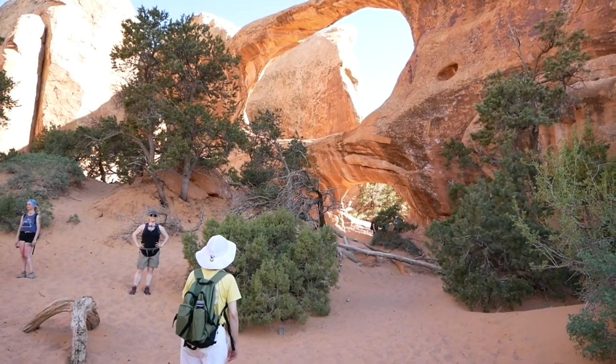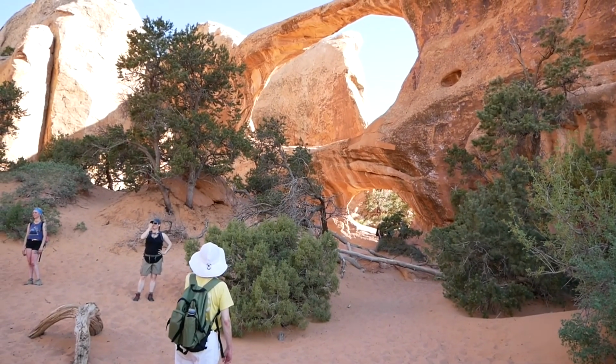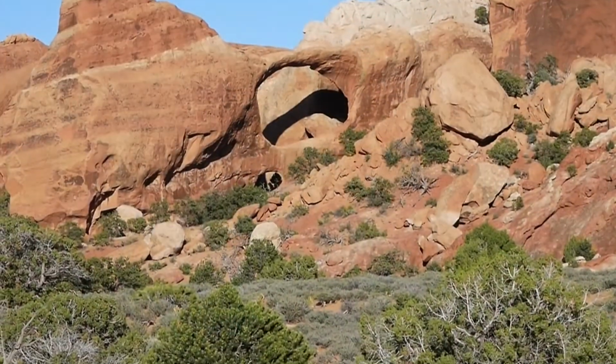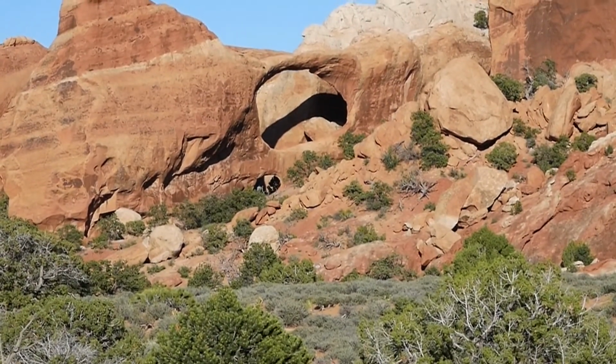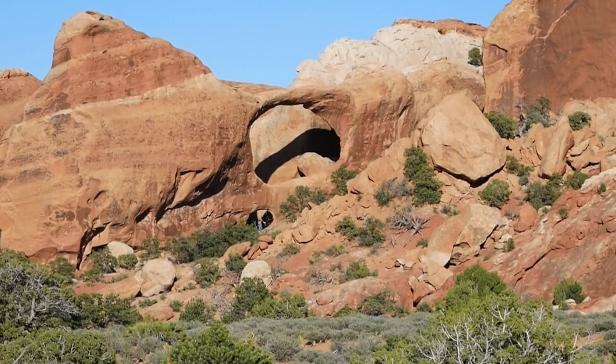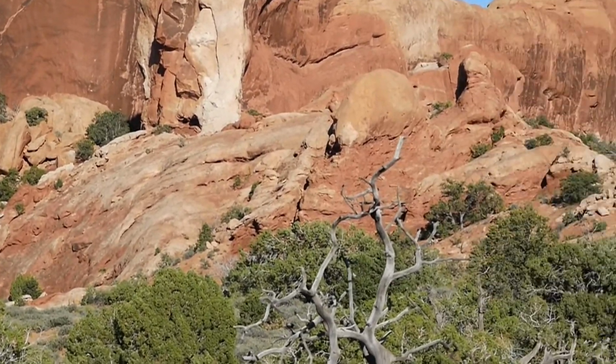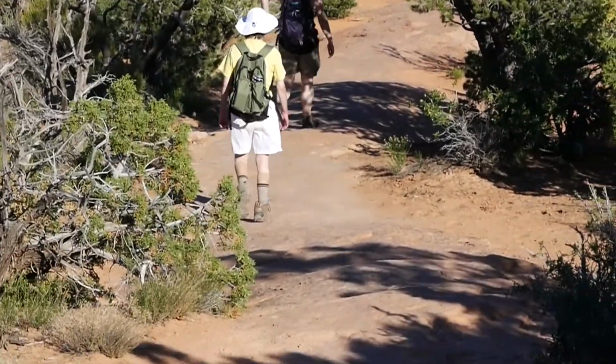More double arch from a different vantage point. Double O Arch. And there's Double O Arch from the opposite direction. Sun shining through to the other side. As we're heading back on the Dark Angel Trail.